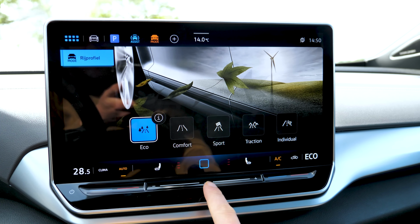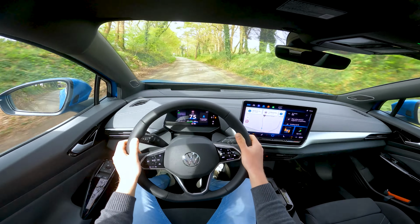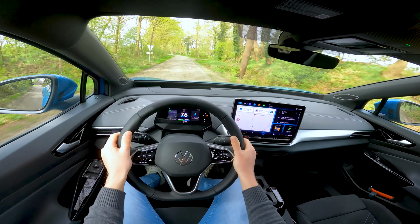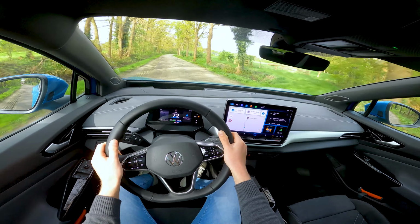Now, on a day-to-day basis, you will probably use the Comfort mode because the Sport mode is actually pretty harsh, especially if you have to go over speed bumps on a day-to-day basis. You don't want to have this car in Sport mode. But if you like to have some fun nowadays, you could use the Sport mode to actually have some fun because the Sport mode does stiffen up the suspension quite a bit.